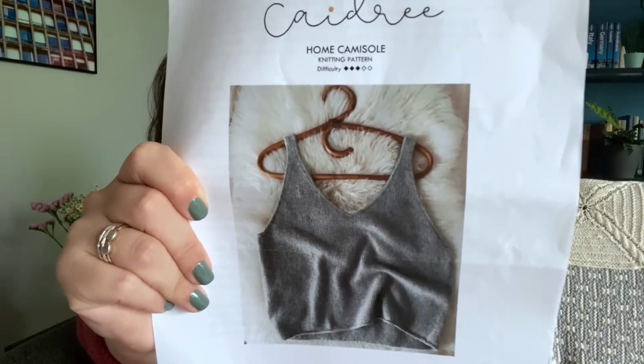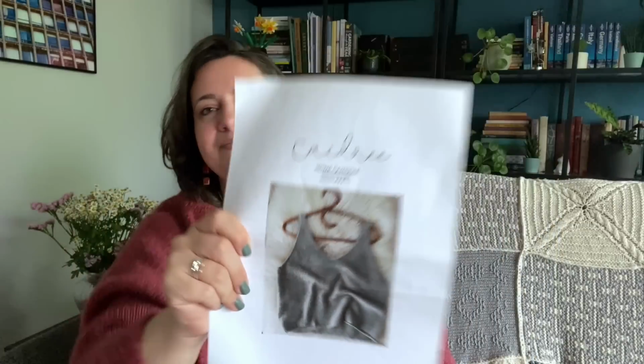This is the Home Camisole, like I said, from Cairdry. It's a very similar construction to the tank top I've just finished, but it's just a V-neck. So I'm going to make some modifications as I did to the other one. Make this a bit shorter. Remember that I'm not as big around as I think I am, so I don't need to go up a size, I need to go down a size, and also to properly gauge swatch.